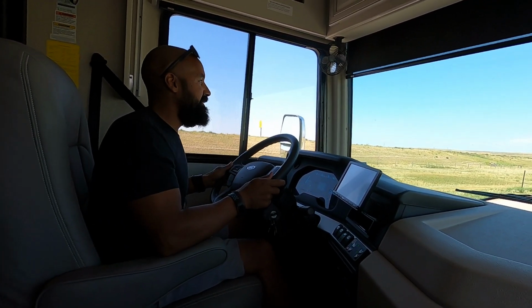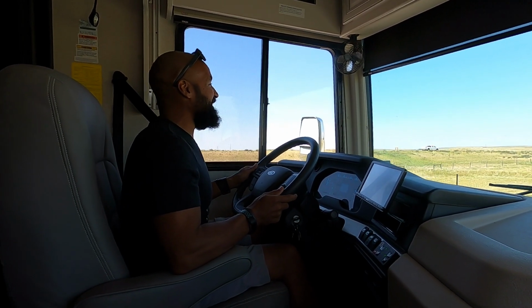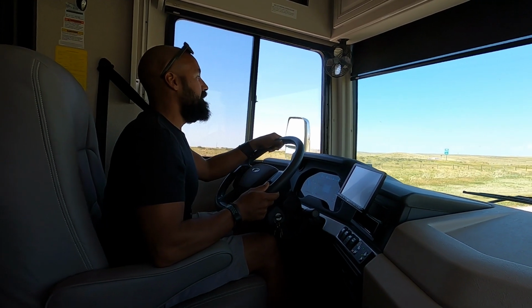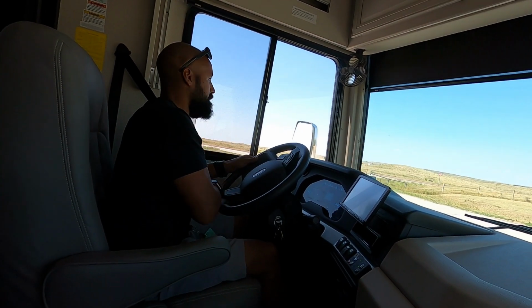It allows you just to drive. That's crazy. This is our freeway entrance here. These are pretty short entrances. Yep. I mean, that looks like somebody's driveway.